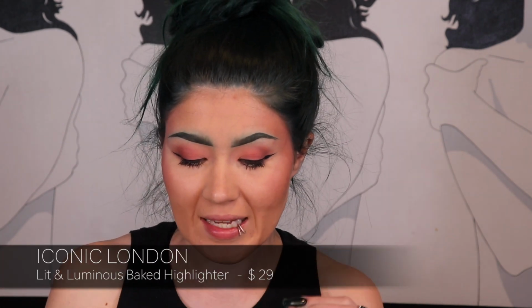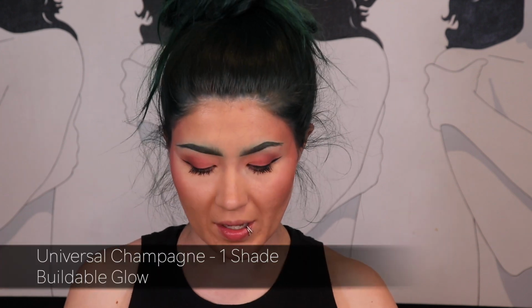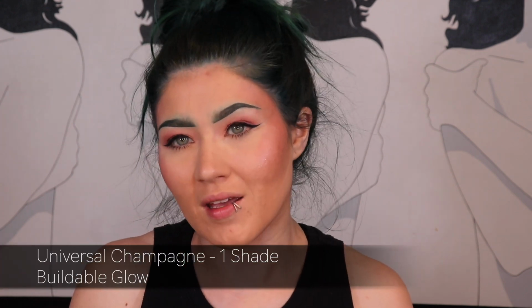All right, this is the last product that I have from Iconic London, and this is the Lit and Luminous Baked Highlighter. I'm pretty sure people were raving about this a couple weeks ago. I know I'm a little late, but you know what? Nobody tells me what to do. So this is a baked highlighter that's supposed to give you a glow within, or you can build it up and then you can glow to the gods.